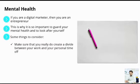Make sure that you really do create a divide between your work and your personal time off. That means turning off your phone, having a separate email account, etc. Try meditation. This is fantastic for improving your ability to compartmentalize in your mind and for ignoring things that don't matter when you're not working.